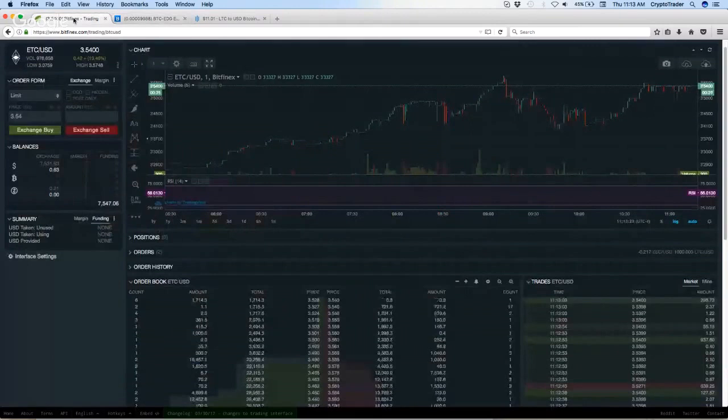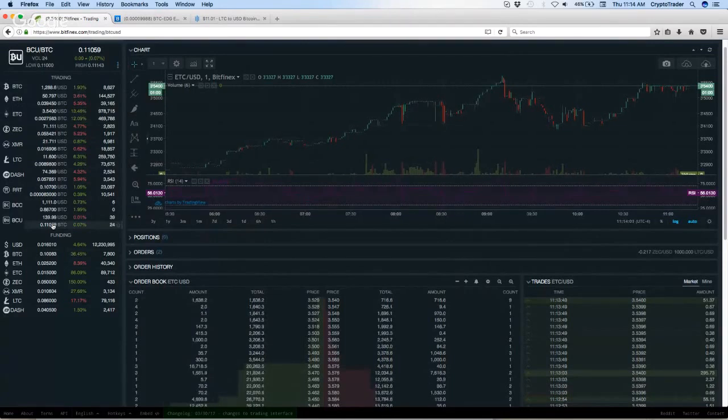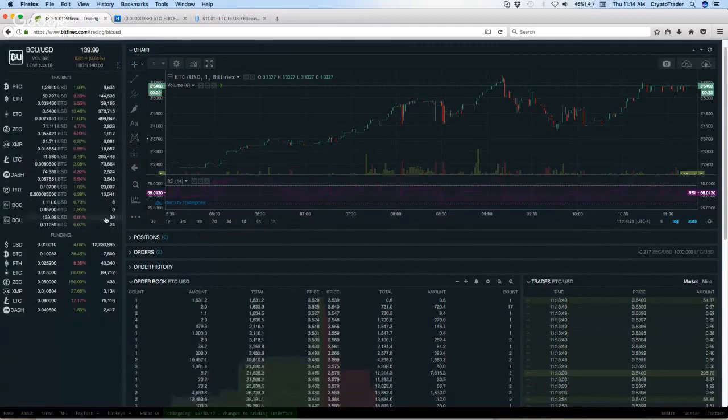But nothing crazy that's really dropping. But I don't know if you guys saw on Bittrex, I posted it on our chat, where they have Bitcoin Core and Bitcoin Unlimited, and they are actually trading on Bitfinex. So BCC, Bitcoin Core, is about $1,111, but the volume is low. I mean, the volume is only 6. And then BCU, Bitcoin Unlimited, is about, let's go back to that. It's about $139.99, volume of 39. But I was surprised to see that.